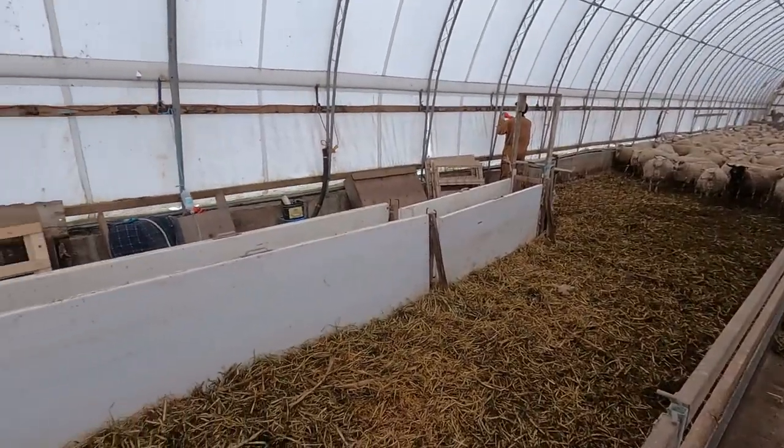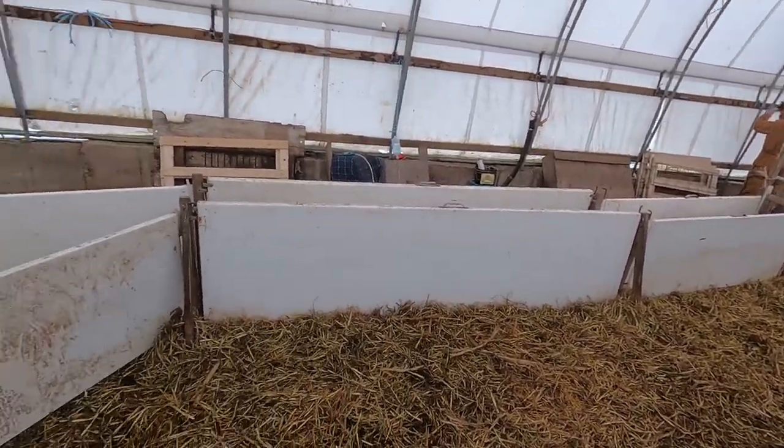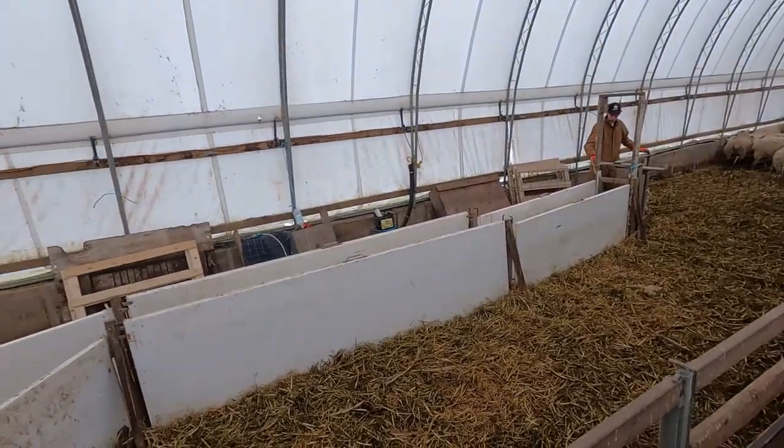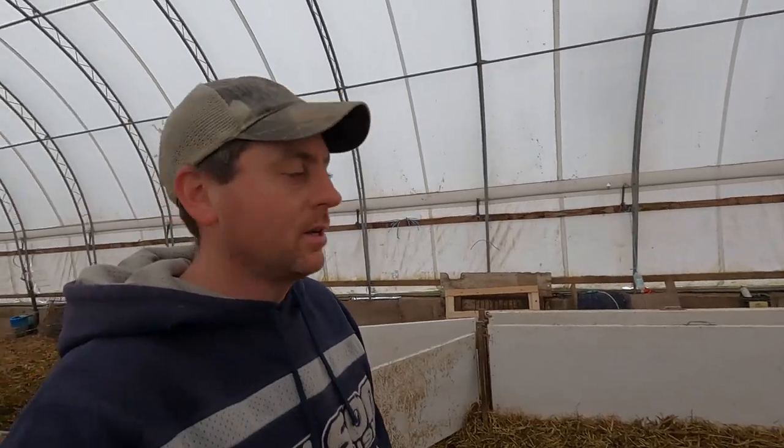Now we're able to clean up this whole handling system and get it all out of the way. That's why we had it sitting here for so long, because we still had to do this job. Now that that's done, we can get it cleaned up and focus on getting ready for lambing.